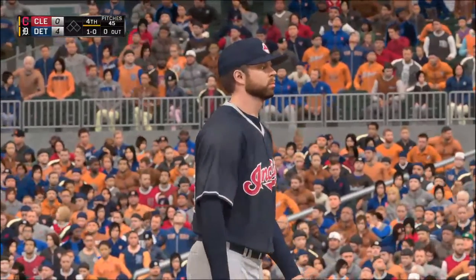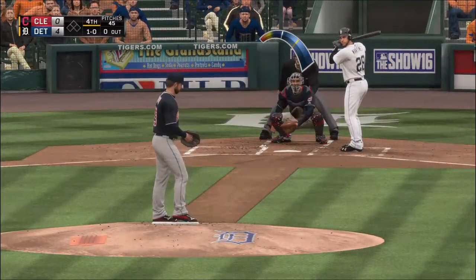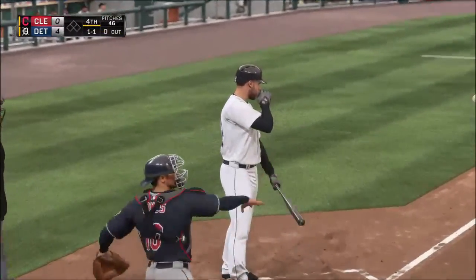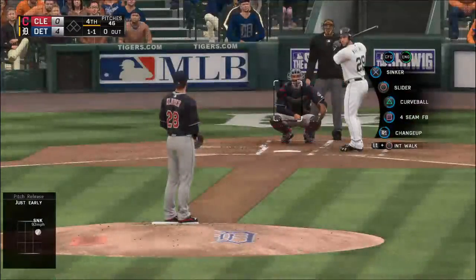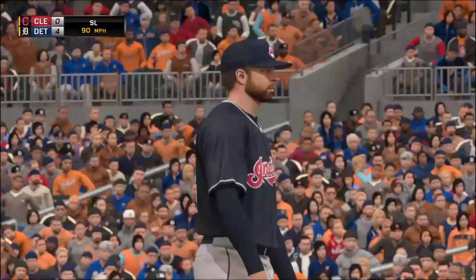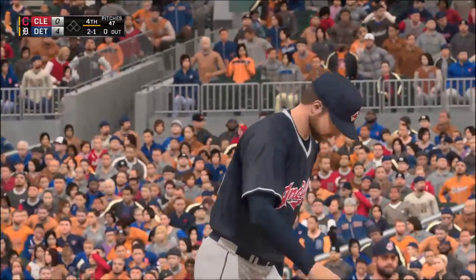He's already given up 4 runs through 3. And you know, they need to get a minimum of 5, hopefully 6 innings out of him. So he needs to show something right here. And a strike to even the count. 1-1. And here's another one that misses to the Tiger right fielder as he moves ahead 2-1 now.